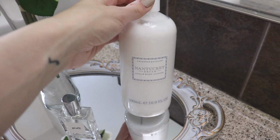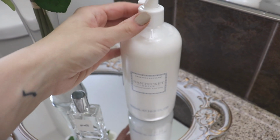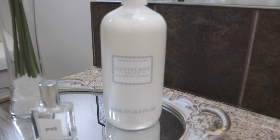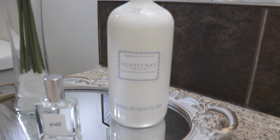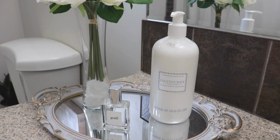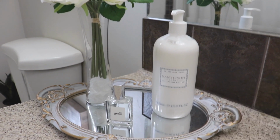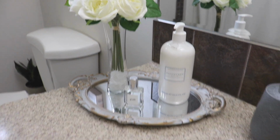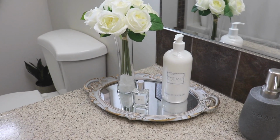I got this from Winners HomeSense as well. I just really like it because it looks very minimal and subdued. I like the colors, and it's by the brand Crabtree and Evelyn, and I really like the scent of this lotion. I told you guys that if you can find it anywhere at your local HomeSense or Marshalls, definitely get your hands on it. It smells really nice. It has this really nice kind of antique, comforting, soapy kind of a smell to it.